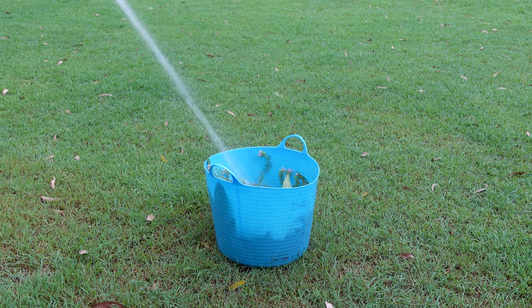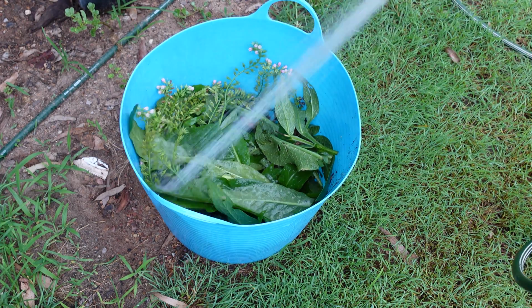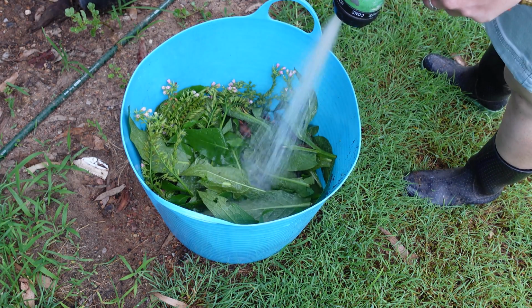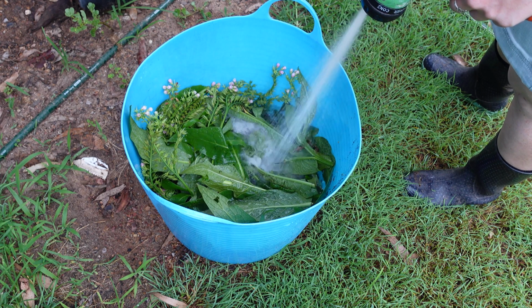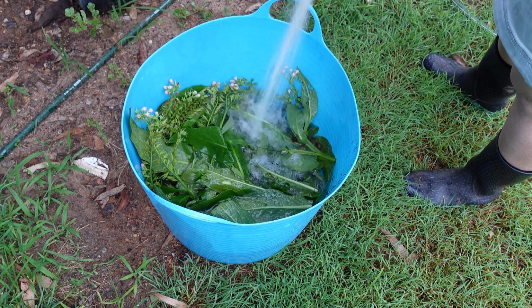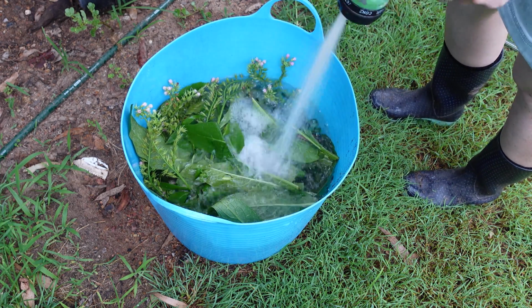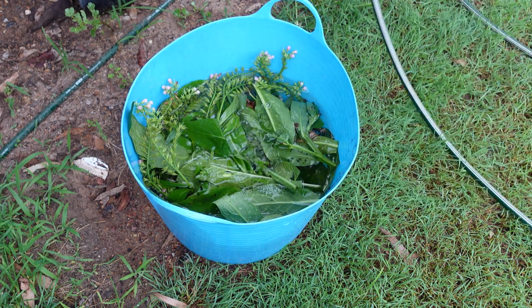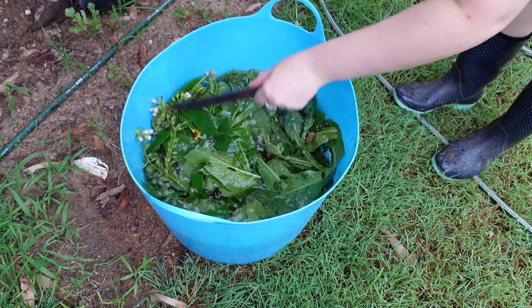And I water this around the base of the plants. It can also be used as a spray to spray the leaves of your plants, because I've heard sometimes it can prevent powdery mildew. But watering it at the base of plants, it can act as a fertilizer and contribute to overall good soil health in your garden. Let me know if you've ever tried making comfrey fertilizer and if you've had any success.